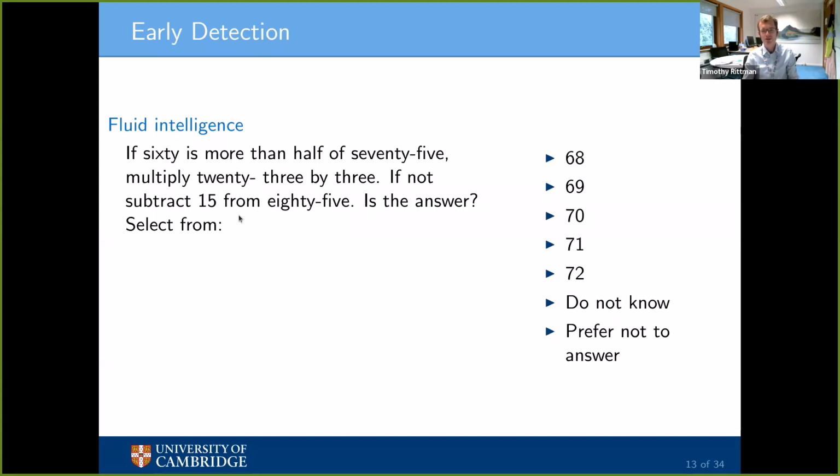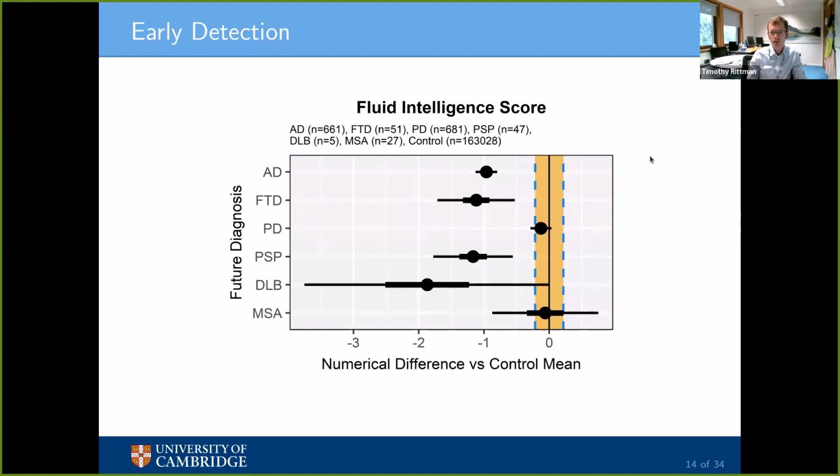But there are 13 different questions of this kind, where it's a sort of logic test, testing your speed and flexibility of thought. This is called fluid intelligence. And when we looked at those results, I'll show you these here. Basically, if you're normal, you're in this shaded bit here. Anything within that shaded bit is normal.